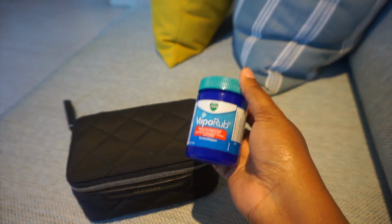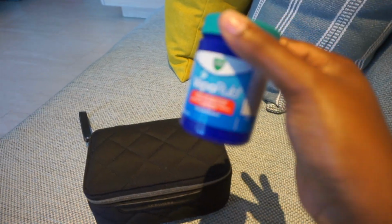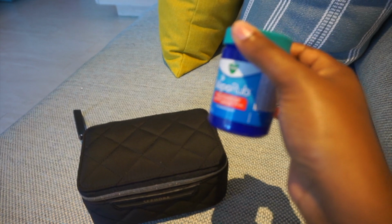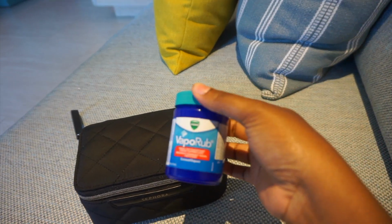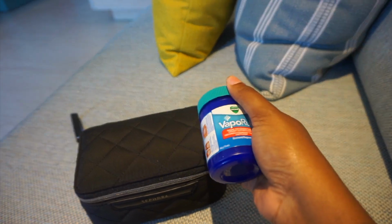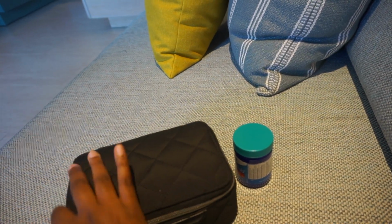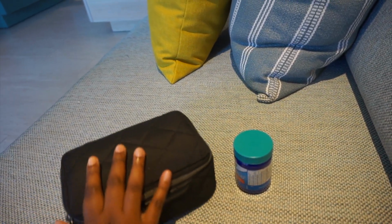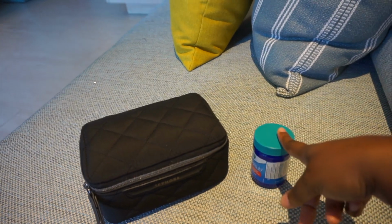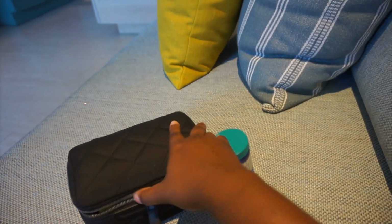But I've been struggling with bug bites this whole vacation. I have at least, I would say, 10 bites on my legs right now. And my mom actually told me to rub some of this on the bites and it will help with the itchiness, and it actually works. So if you're dealing with mosquito bites or any other bug bites, it's a really good idea to try using Vicks on it and see if it helps with the itchiness.